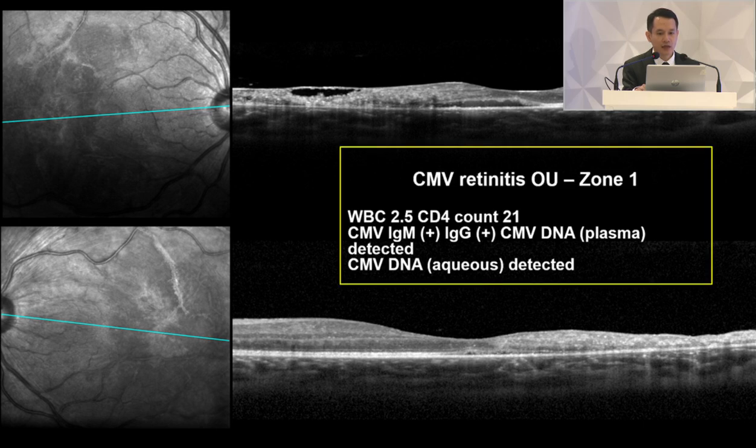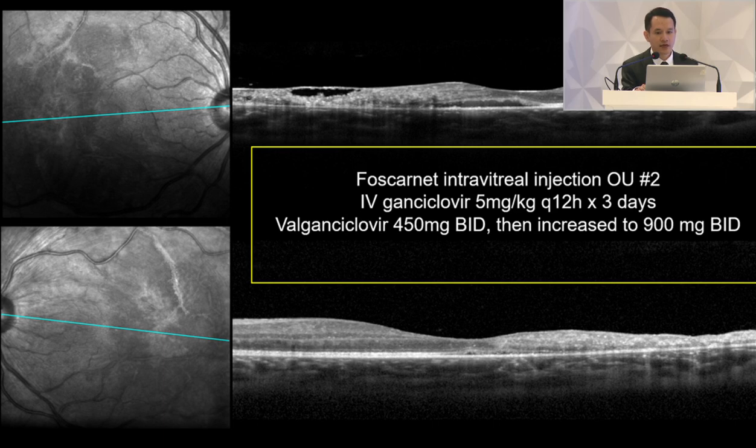The laboratory tests show a significant leukopenia and a remarkable reduction in CD4 level. CMV IgG and IgM were positive, and CMV DNA was detected in both plasma and aqueous fluid, confirming the diagnosis of CMV retinitis in both eyes. The patient was treated with foscarnet intravitreal injection in both eyes, with 2 injections given, and IV ganciclovir for 3 days, and then followed by oral valganciclovir.